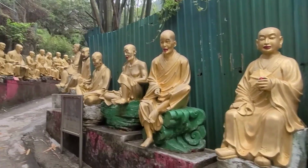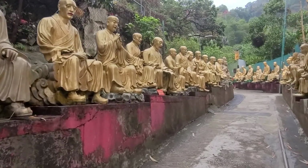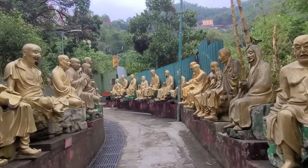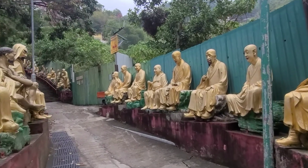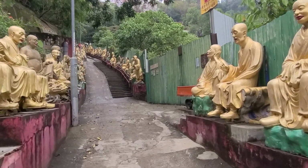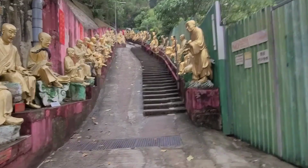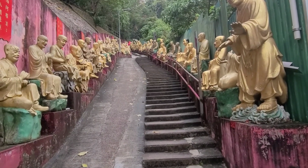So from here, the route up is lined by all these big Buddhas. There must be 1 to 200, I imagine. So just pick the one that you like and take your selfie. I will show you my favourite one later on. And this is more or less a bit where you have to start climbing. There is roughly 450 steps to the top.